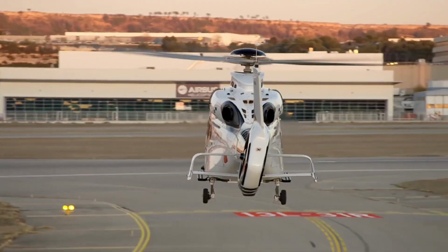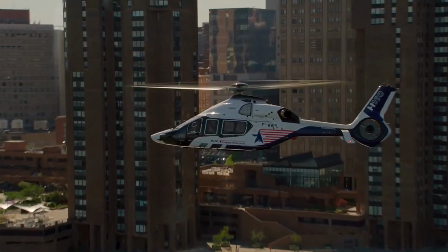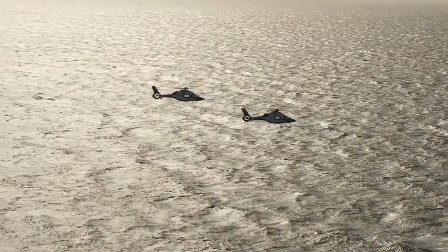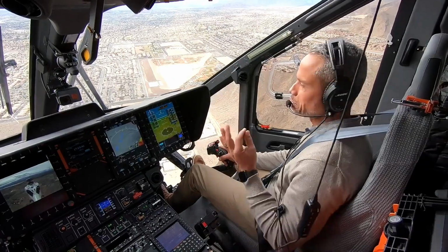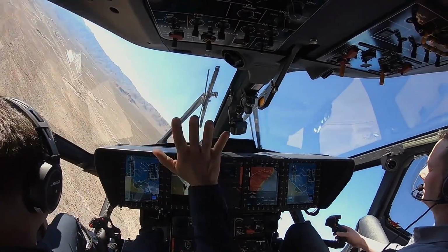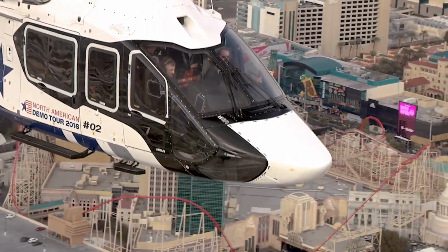Clarity is at the heart of the H160's design. From the control panels in the cockpit to the user-friendly maintenance protocols on the ground, every element has been crafted with the operator in mind. This focus on clarity not only enhances operational efficiency, but also contributes to a safer flying experience. Pilots can rely on precise, real-time data, while maintenance crews benefit from systems designed for ease of diagnosis and repair.